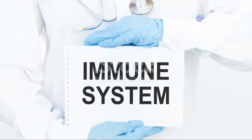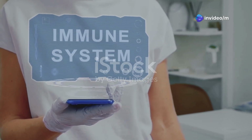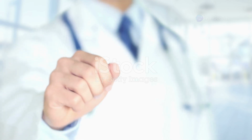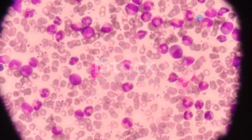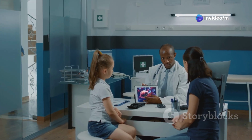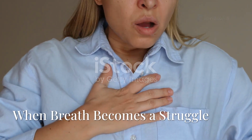The immune system protects us from harmful pathogens. In leukemia, white blood cells become compromised. This weakens the body's ability to fight infections. Leukemia patients are more susceptible to frequent and severe infections. Vigilance about infection signs is essential for timely treatment. Proactive steps can mitigate risks associated with a weakened immune system.